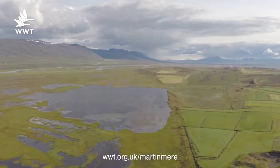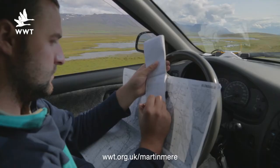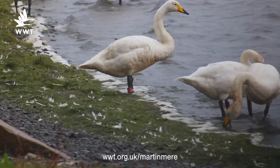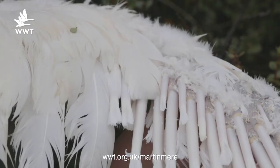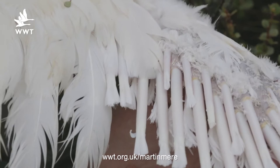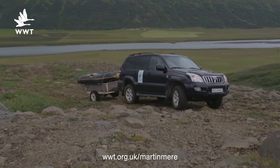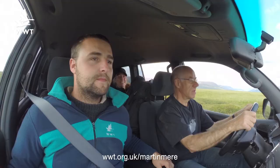WWT has been doing ground and aerial surveys of swans in Iceland for decades, developing a good understanding of many aspects of their lives by identifying individuals by their Darvik rings on their legs. So how do we catch the swans to ring them? Over the summer, the hooper swans molt their large flight feathers so they can't fly. Over this time, we visit the family groups on remote mountain lakes with our Icelandic colleague, Sverrir Torstensson, who we've been working with here for decades.